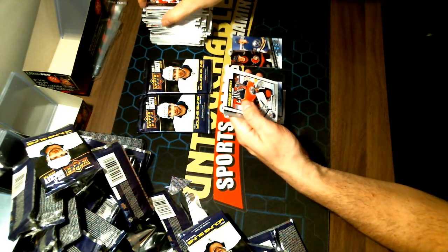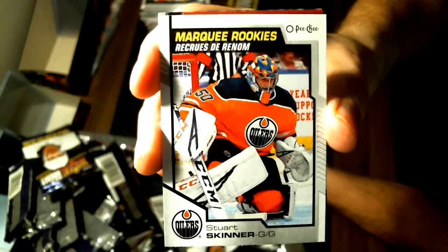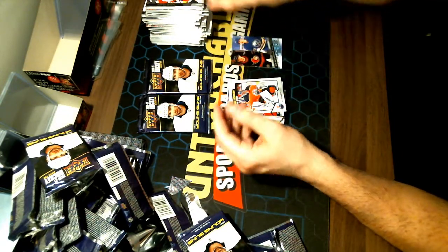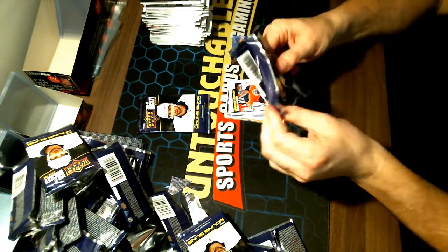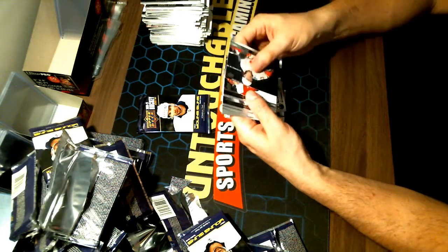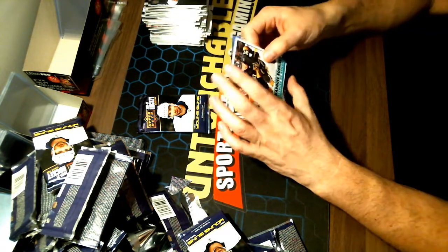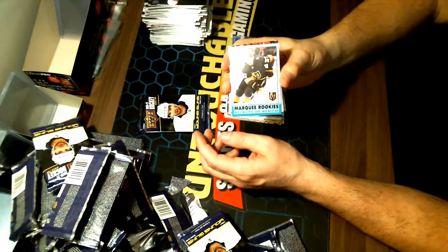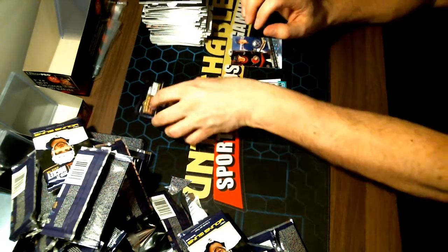We have a marquee rookies, Stuart Skinner for your Edmonton Oilers. We have a marquee rookies for your Vegas Knights, Reed Duke. And final pack, let's hope we end it with a bang.